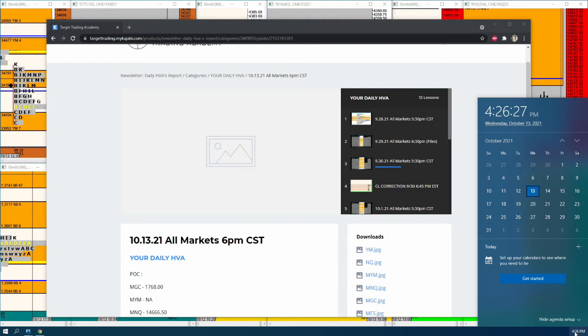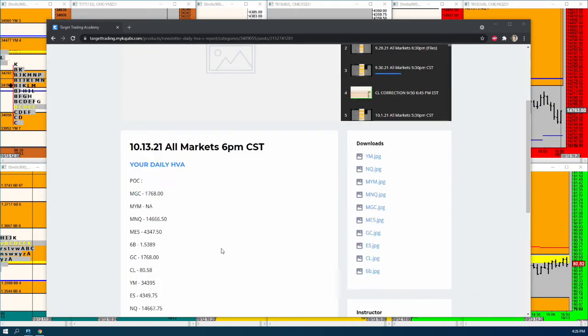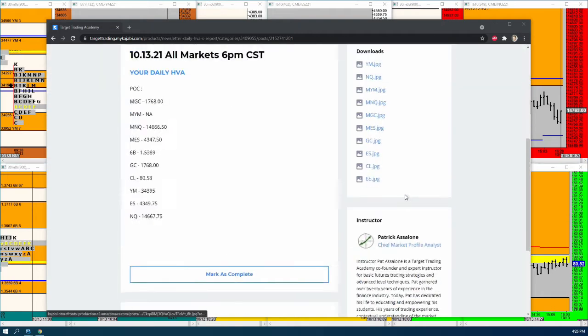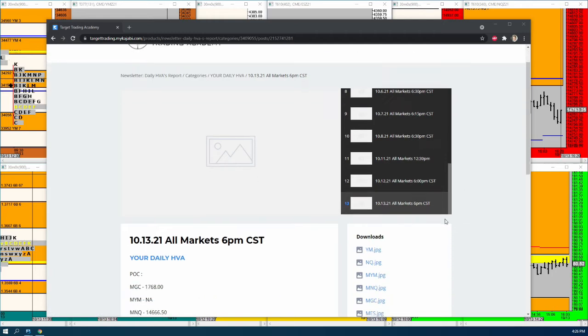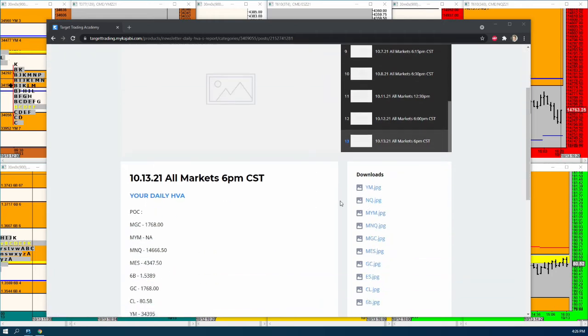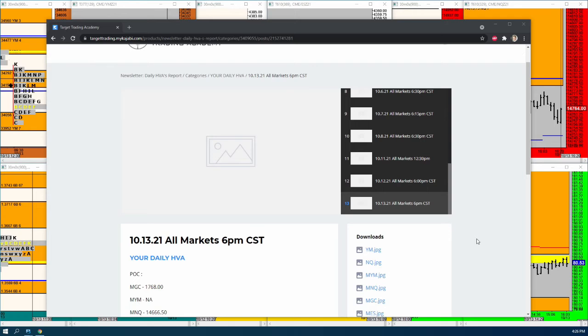It is 4:26 p.m. As you can see, these are the HVA levels that we have posted prior. You just download them on the right when you have access to the room, and they are available for you to input into your trading software, with your purchase of the subscription or the education we offer here at Target Trading Academy. Let's get started and get into today's winners.